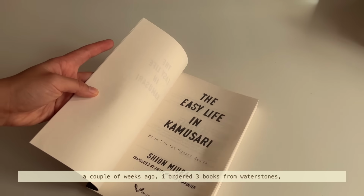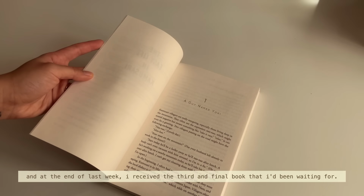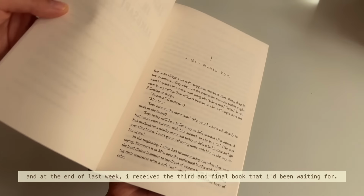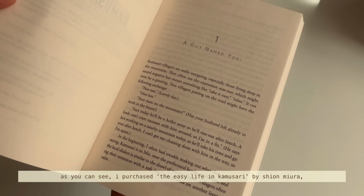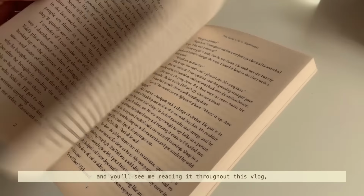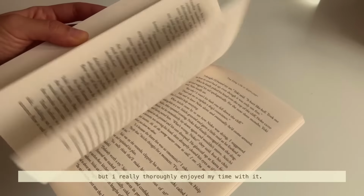A couple of weeks ago, I ordered 3 books from Waterstones, and at the end of last week, I received the third and final book that I'd been waiting for. As you can see, I purchased The Easy Life in Kamusari by Shion Yura, and you'll see me reading it throughout this vlog, but I really thoroughly enjoyed my time with it.